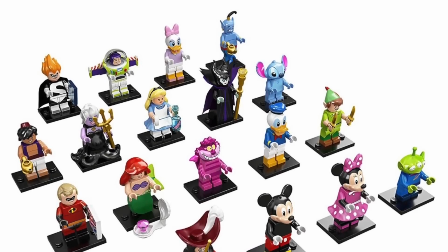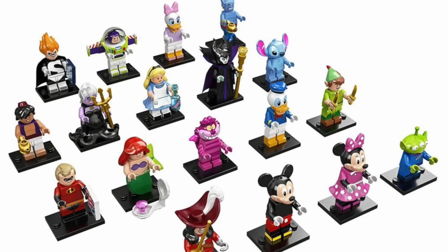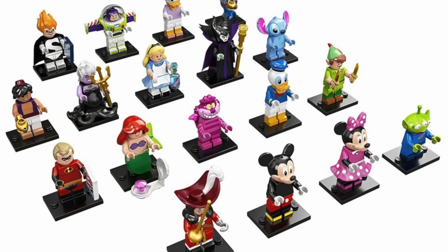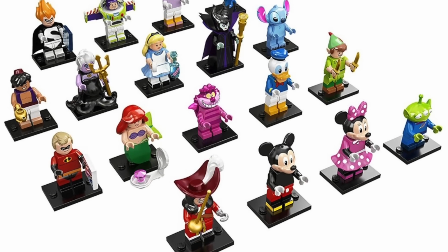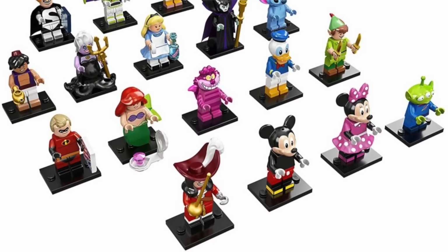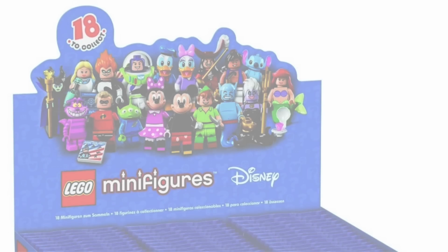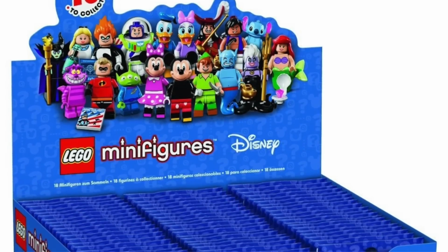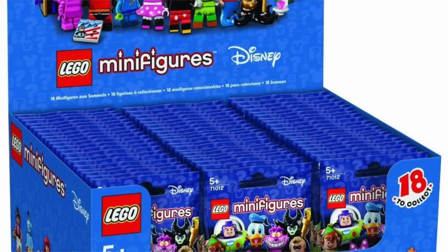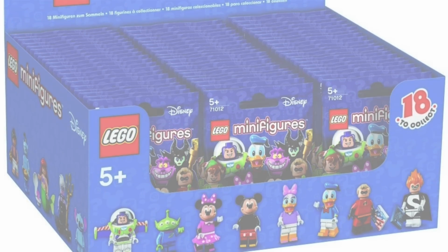Some awesome minifigures. I have the full set, of course, my favorites being Buzz Lightyear, Donald Duck, Mickey Mouse, Stitch, and Syndrome. Of course, there are some really other great ones, such as Captain Hook, the alien from Toy Story, Alice, Ariel, Daisy Duck, and of course Minnie Mouse, Mr. Incredible, Peter Pan, Ursula. Just an amazing array of minifigures in the Disney series, and these are just super popular. I think this has to be the most popular LEGO minifigure series ever. The craze for them is just insane. I mean, maybe Series 10 rivals it, but I just think the amount of new and unique minifigures in this series makes it better.